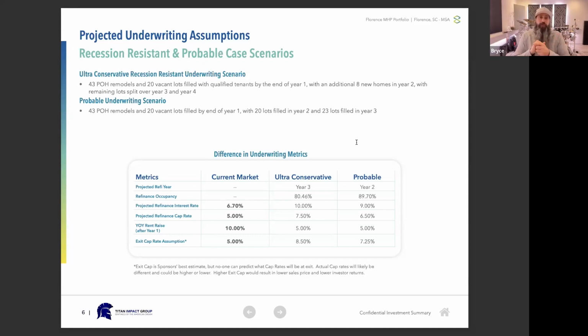Now, in our probable underwriting scenario, we have the same thing in year 1. We've got 43 park-owned home remodels and 20 vacant lots. Then in year 2, we had a cadence of filling those lots a little bit quicker. We got 20 lots to fill in year 2 and 23 in year 3. So the difference between those two scenarios is that we have a quicker cadence of filling the vacant lots in the probable underwriting scenario, which is much more of a likely scenario of what we're looking to do in reality.